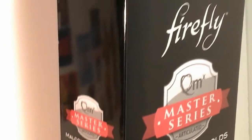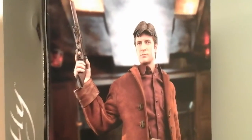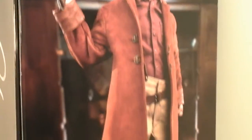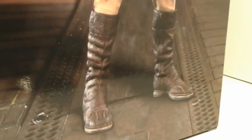Now the front of the box is all black, as you can see, with just the writing on it, and on the side it looks a little bit the same. So let's flip it around and check out the back, shall we? Because that's where you get a sneak peek of what lies within. And man, oh man, if that's not Nathan Fillion, then who is it? That is awesome. See, it's almost the same color as my jacket. Holy cow. But you know what? This looks amazing, and if this figure looks as good as this prototype photo shows right here, oh man, I cannot wait to see it.